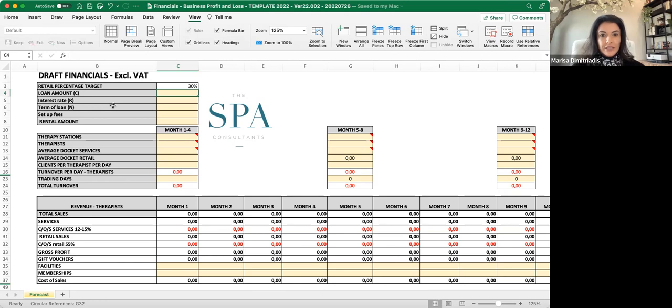Okay, so Lanil is saying she thinks the US is 30%. Rob says the average is very low, around 10 to 12% retail to services. Spas average 25%. Okay. All right. So Lee says she's not sure. I'm going to look straight after.